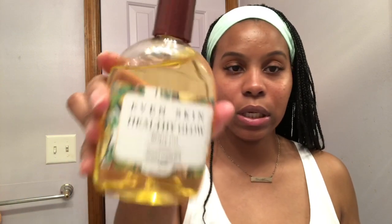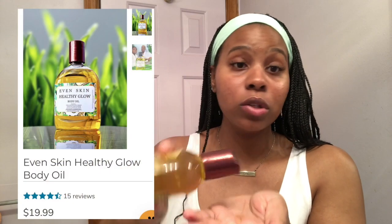After I finish caring for my face, it's time to pamper the rest of my body. I like to follow up with this Even Skin Healthy Glow Body Oil. A little goes a long way. You do not have to apply a lot, but I really love this oil. It smells like lemon pound cake, y'all. I love applying this to my body when I get out of the shower. It just really helps to lock in that moisture. Don't forget the neck, ladies and gentlemen. The neck is very important.